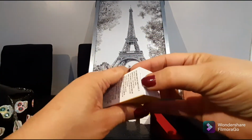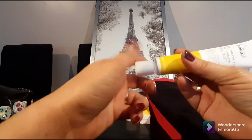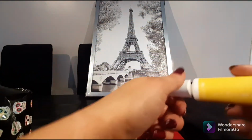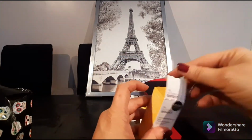Let me just show you guys what it's like. I absolutely love it. So this is the tube. Let me show you the moisturizer. It's super light, super creamy, and it blends into the skin. I can never get these lids on properly. It blends into the skin so well.